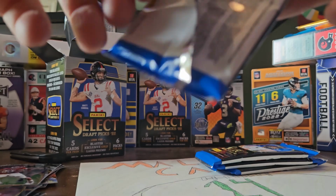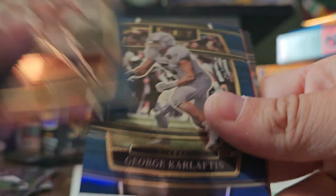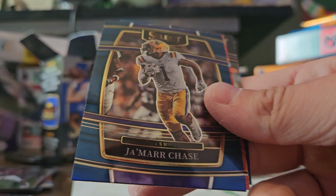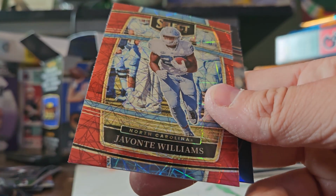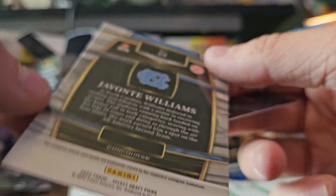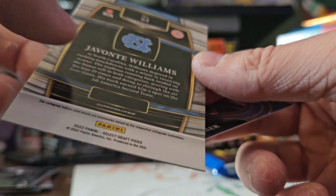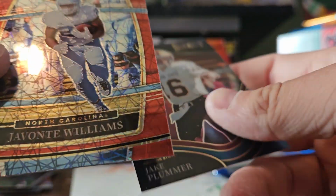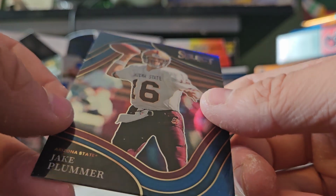It's the third pack. I do want an auto. Don't think we're going to get an auto, but let's hope we do. It's got Matt Stafford. George Pickens, rookie. We got Ja'Marr Chase. We got Javonte Williams. Do not know what parallel it is. Not numbered. It's a nice card though. Like it. And then Jake Plummer.